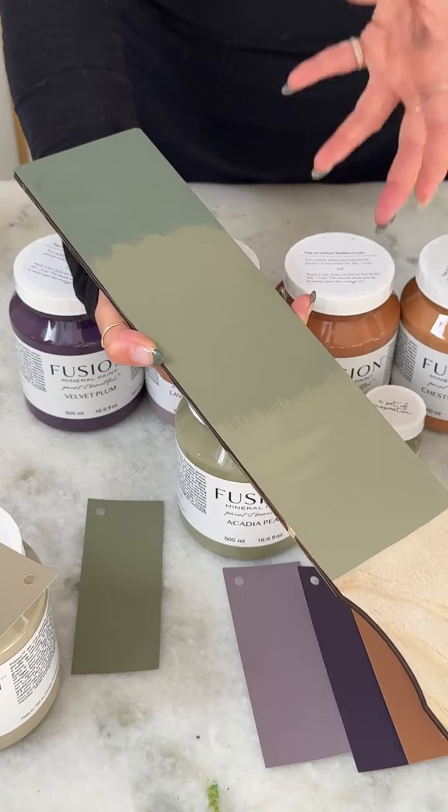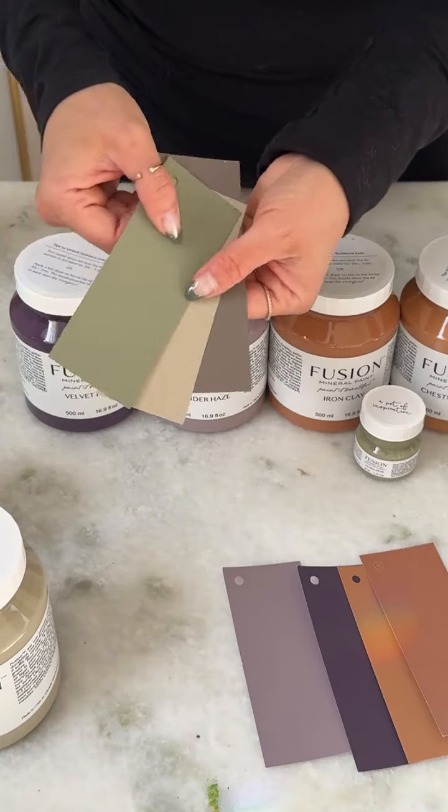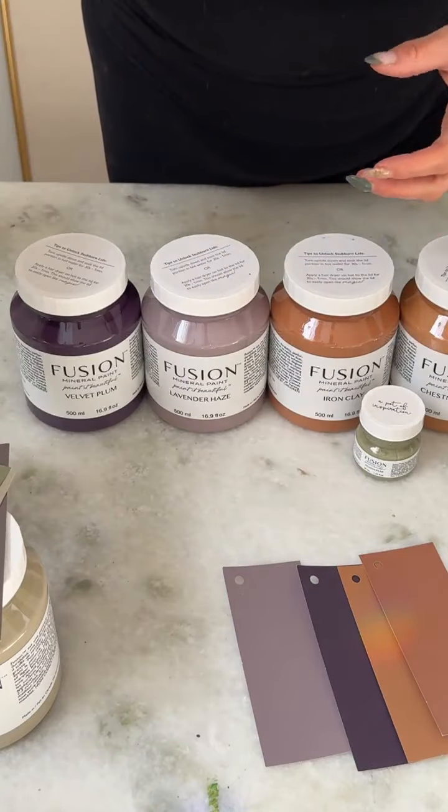So I'm really happy to see that finally, after 10 years of Fusion, we're bringing out Acadia Pear, because it's one of my absolute favorite colors of all time. It's timeless. It really is timeless, absolutely. And you'll notice that a lot of these colors work really, really well together, and they have a nice sort of countryside, farmhouse feel to it.